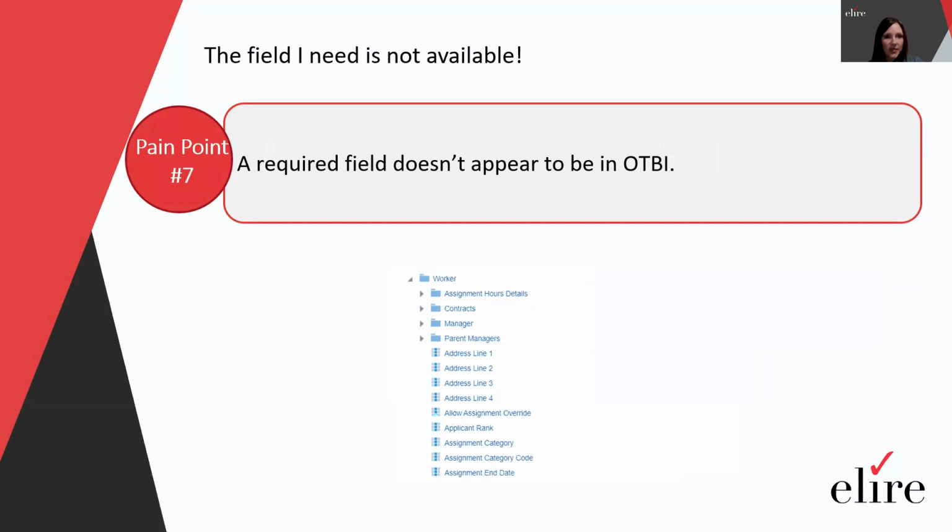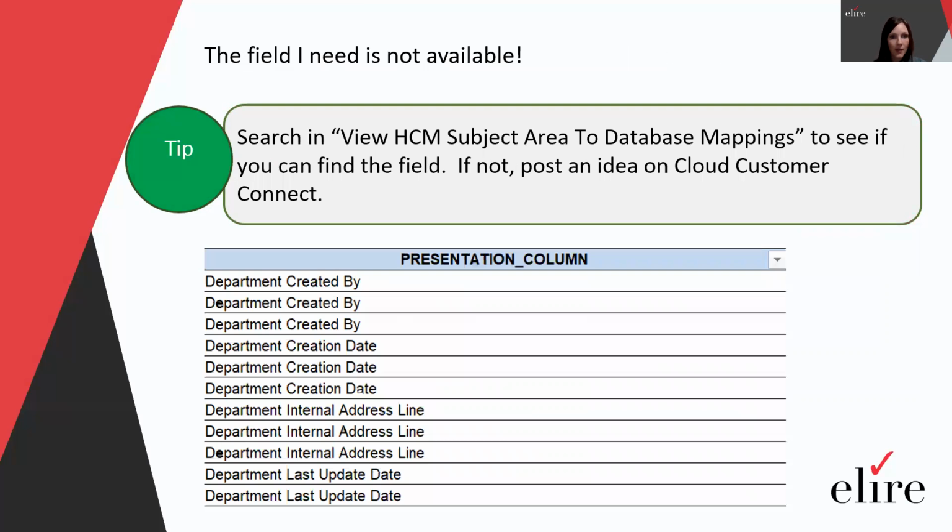Okay, pain point number 7: a required field doesn't appear to be in OTBI. I mentioned the HCM subject area documentation, but there's also a database mapping document that's really helpful. Rather than exploring every single folder in every subject area, you can use this Excel document, which has all of the subject areas and the fields they contain, and simply filter by the column. The presentation column is what the OTBI field name would be.